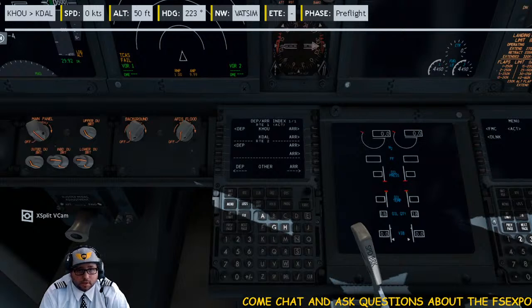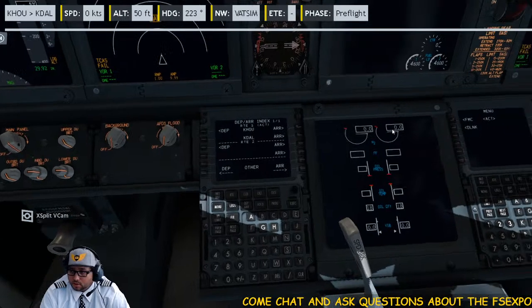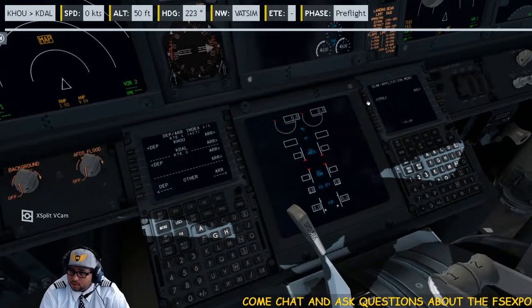Alright, so it has us wanting to depart runway 13 right. So I guess the winds have changed direction. I'm gonna go ahead and request ATIS here just to make sure that we have it correct.